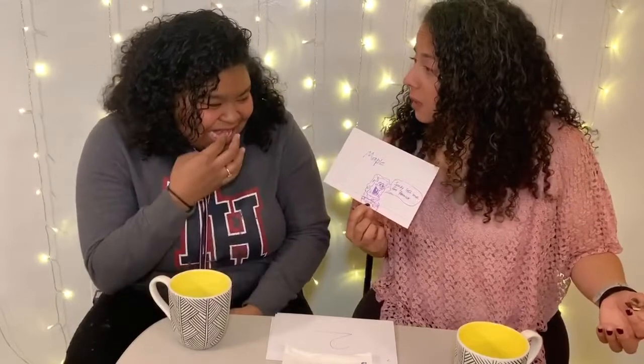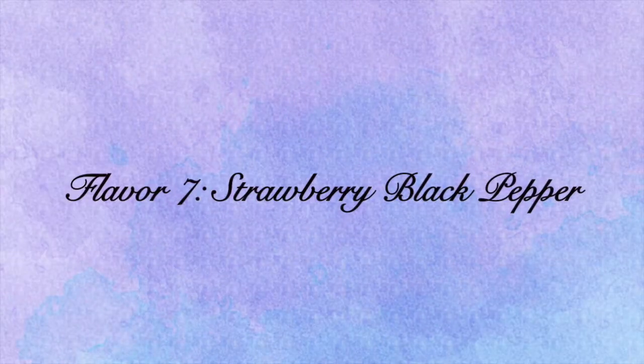Maple. Why is there SpongeBob? Why? That's what you get when you ask your husband to write the answers for you. This one has two flavors that we're guessing. So if we get either of the two flavors, we can get a half point. But we need to guess both to get a whole point.